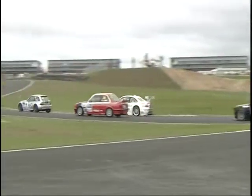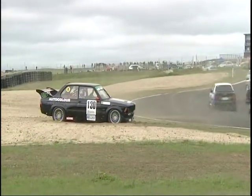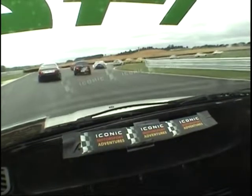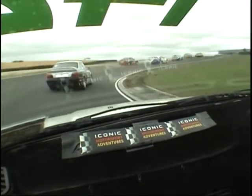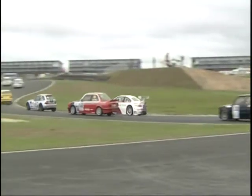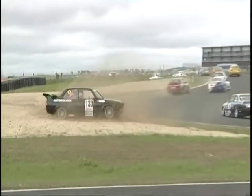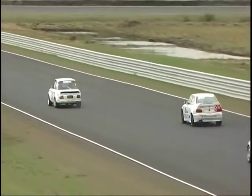There's Barry Kirkbanan's brand new M3 GTR replica as off goes the number 130. That's Chris Nichols. Let's see what happens here on board with Graham Fraser. Nichols goes in just a little bit too deep. Out through the grass and into the sand trap. Here's another look at it. Just got in a little bit too hot and buried the little BMW. So his race is over.